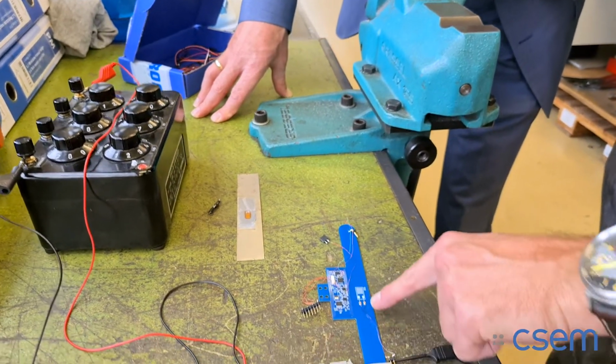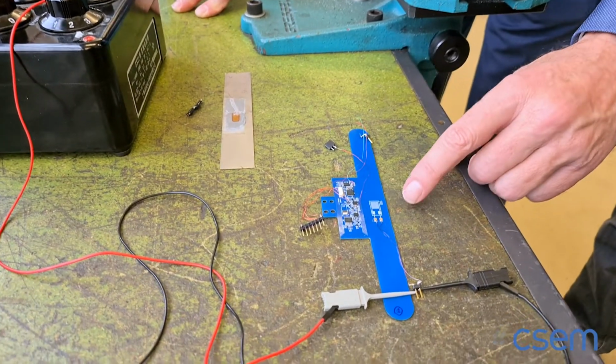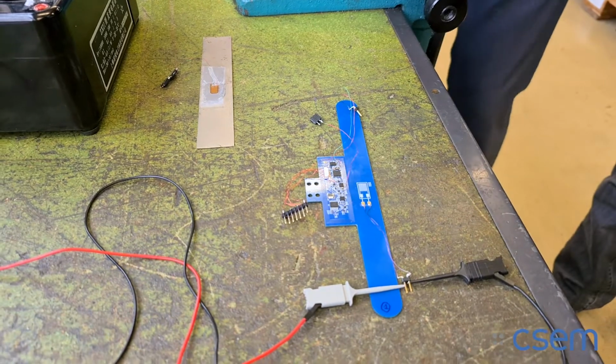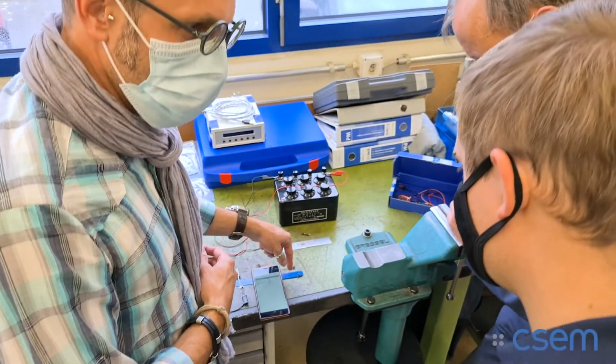That is how we started together with CSEM, the marriage of a pure mechanical part, which is the spring, with an electronic part, which is the sensor device, the communication device, the intelligent device which calculates all the spring forces. And that's where we're on the road together with CSEM currently.